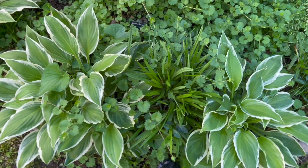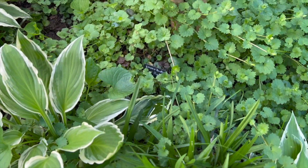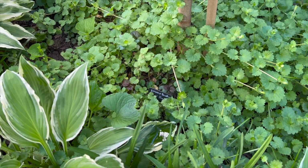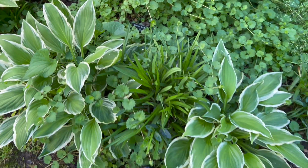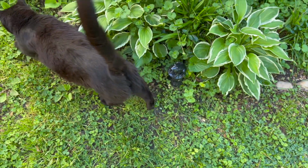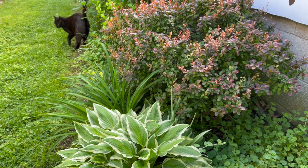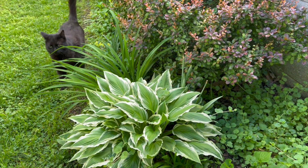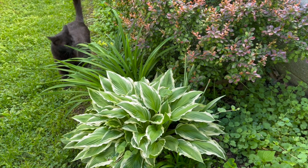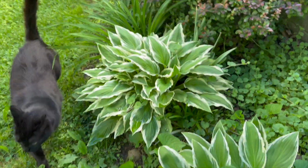Some more hostas and a lot of creeping Charlie that likes to creep everywhere. And look who's here. There's Kitty. Hi, Kitty. What you doing?